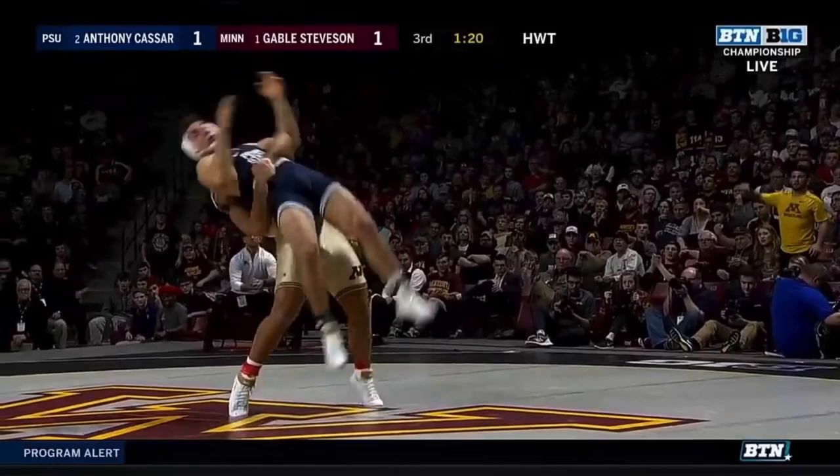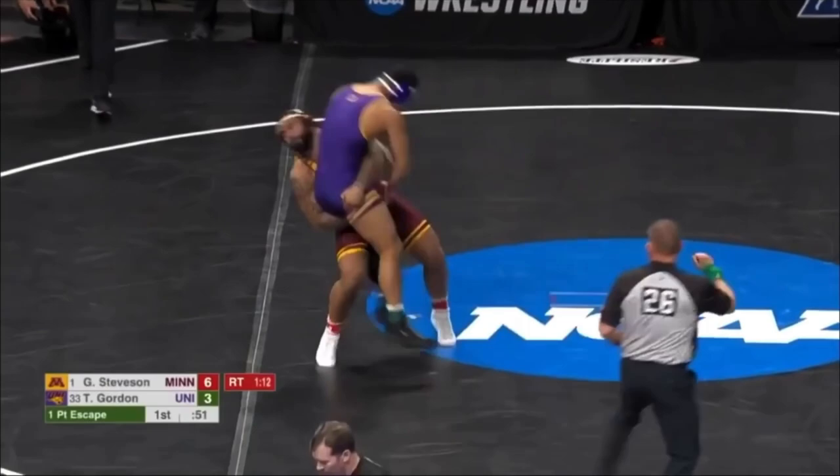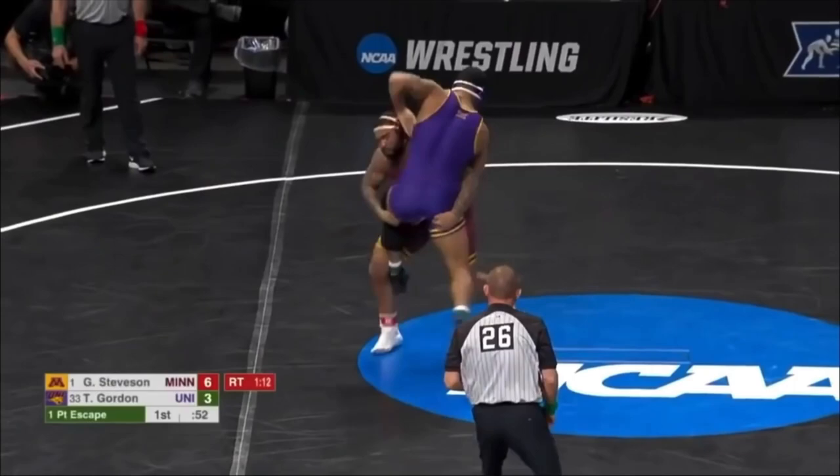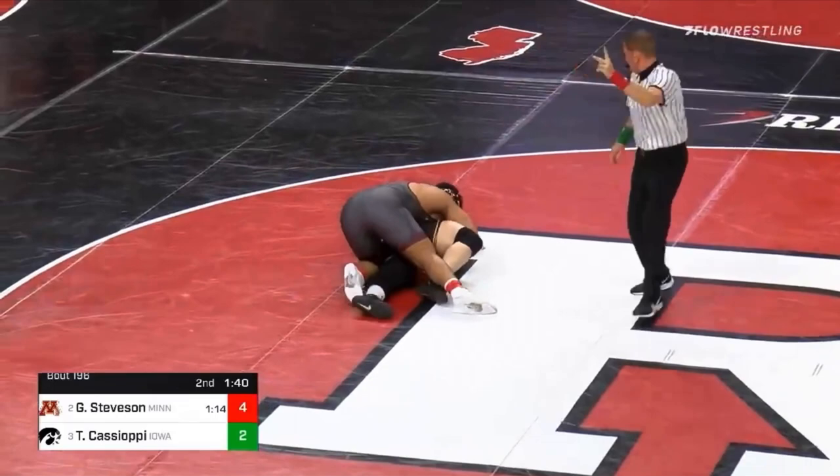We have Gable Steveson hitting an unconventional double leg finish to end with a huge slam. Then we have when Gable became Jordan Burroughs and blast doubled Tony Cassiope. We're gonna run right through beautifully timed, well executed takedowns for Gable Steveson.